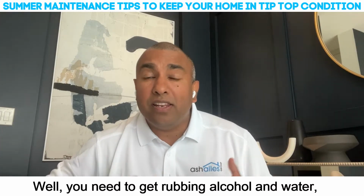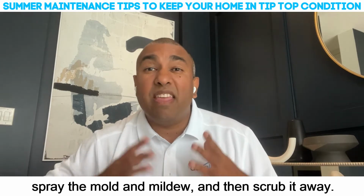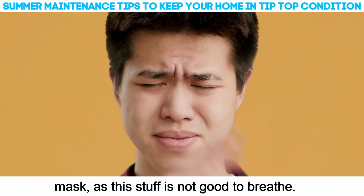What do you need to do? Well, you need to get rubbing alcohol and water, spray the mold and mildew, and then scrub it away. Remember, use gloves and a mask, as this stuff is not good to breathe.